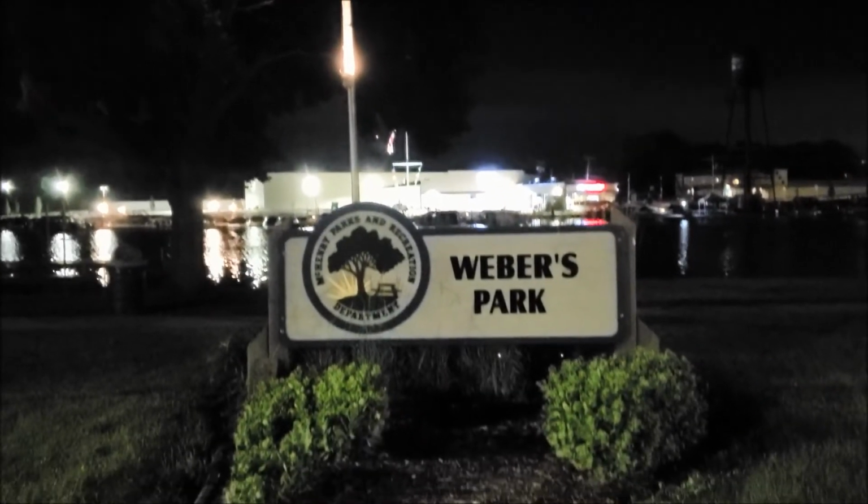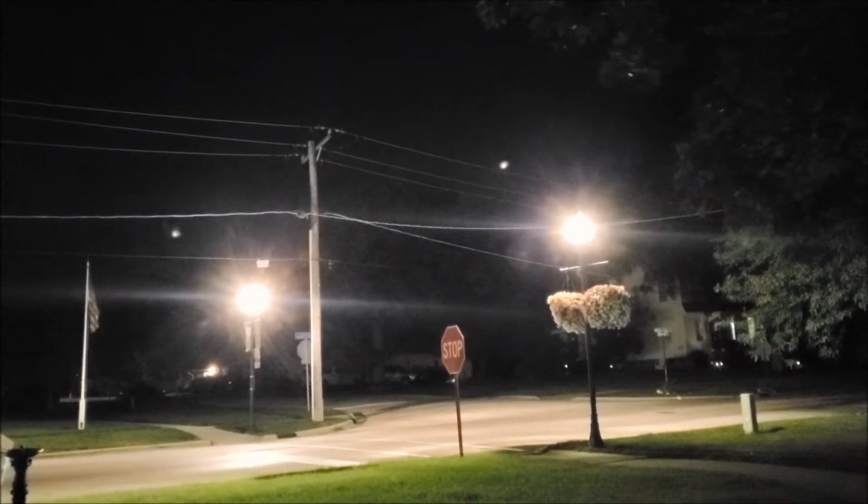And we're going to end today's video here at Weber's Park, which, if I'm not mistaken, is where the Riverwalk will eventually end. It will wind its way over there, probably connect with this sidewalk here, and head right into my neighborhood. And there's your Riverwalk, or what eventually will be the Riverwalk. Yeah, I think where this fencing is where the construction's going to be.